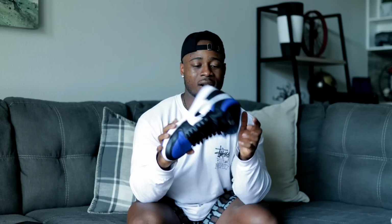The Royal Toes. These are a pair of shoes that I've wanted for a very long time. I got these recently on the recent drop. I think it happened a couple of weeks ago, maybe even a month ago. But I picked these up recently and I really love these.